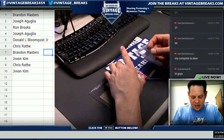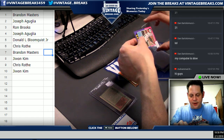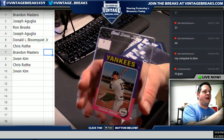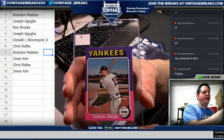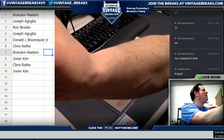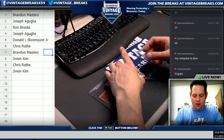Wow, very nice. Card number three is a Pack Fresh Thurman Munson 75 Mini. This is awesome. This is what it's all about. You know what? It's a little bit off center, left to right. Who cares? This card's awesome. This is what I would want for my set. Dead nuts PSA 8. And the only reason it's not higher, folks, on Periscope is because of the centering. PSA has certain standards at PSAcard.com. You can read all about it.